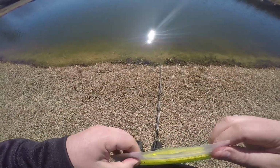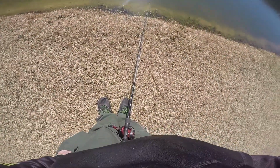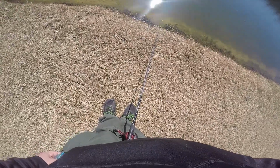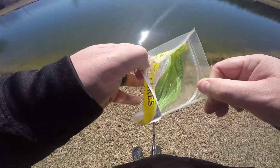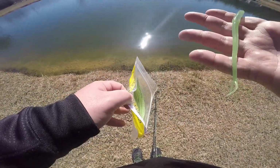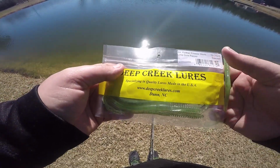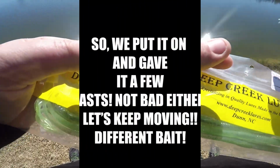So the object of today's review is not necessarily to catch fish, but to try different baits on this rod, so that you can kind of get an idea of how it does. So this is a Lime Glow Pepper 6-inch fork-tail finesse worm.